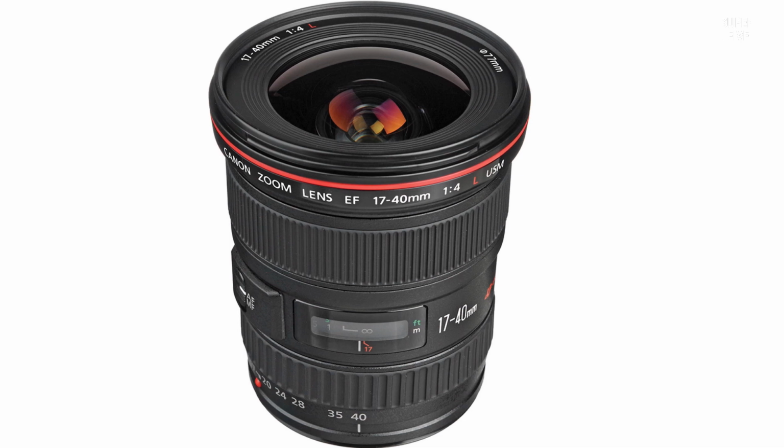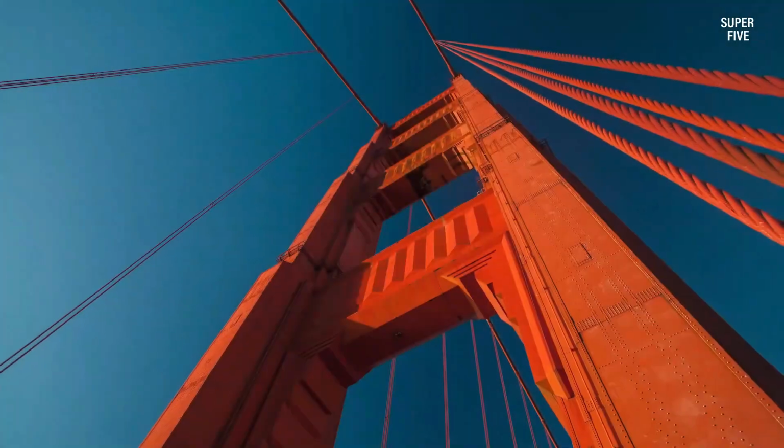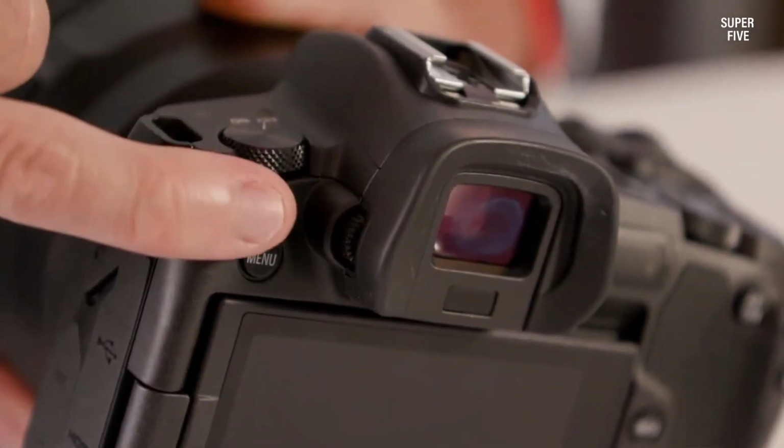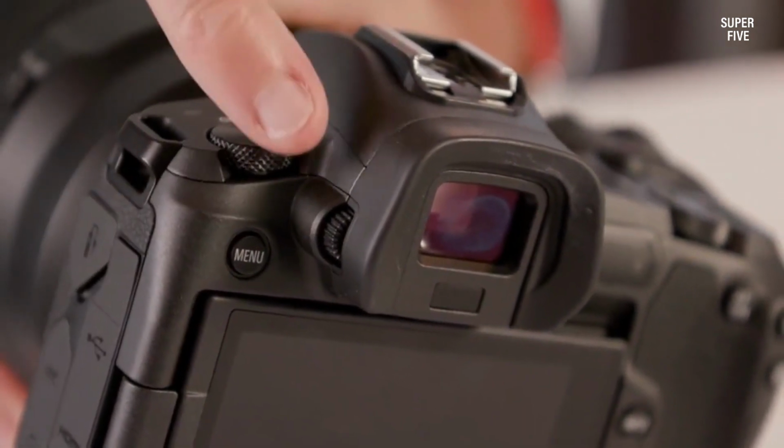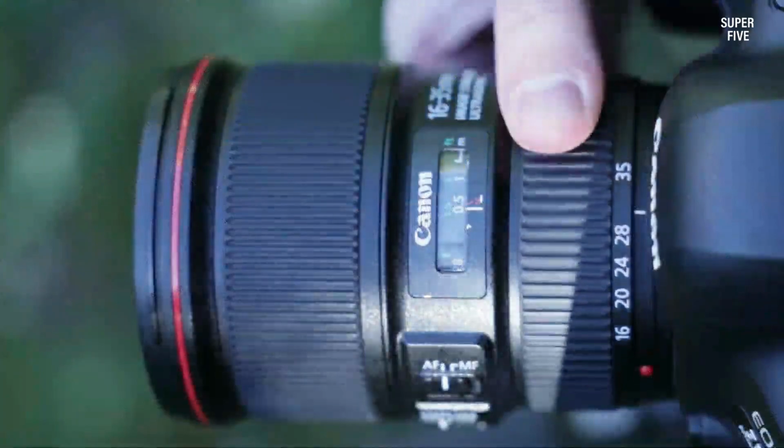Pros: ultra-wide angle for numerous detail capturing, constant aperture suitable for videos. It fits many cameras, hence versatile, weather-sealed premium build. Cons: small maximum aperture, unideal for dim light photography.